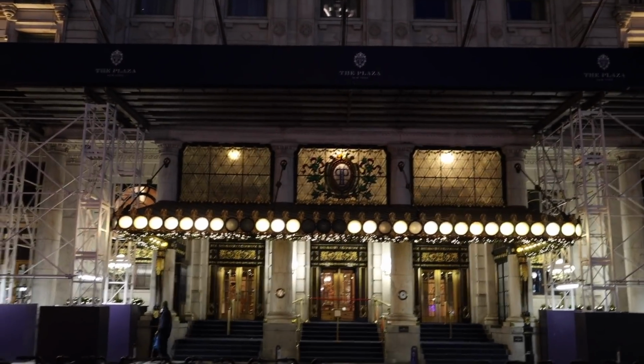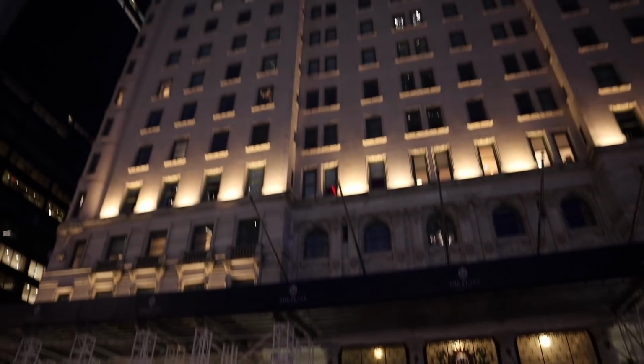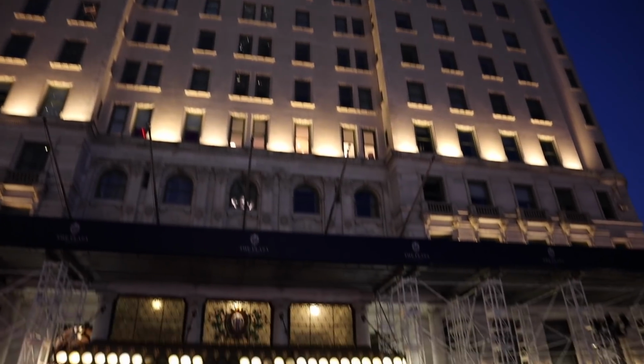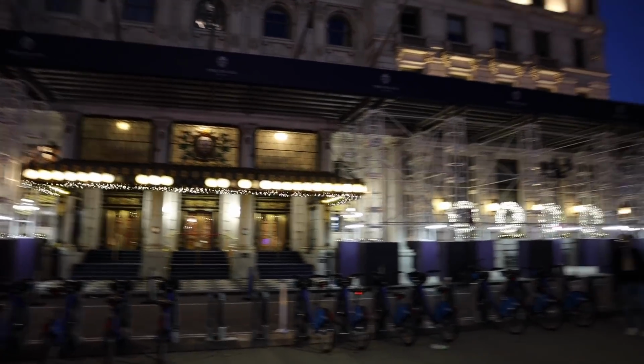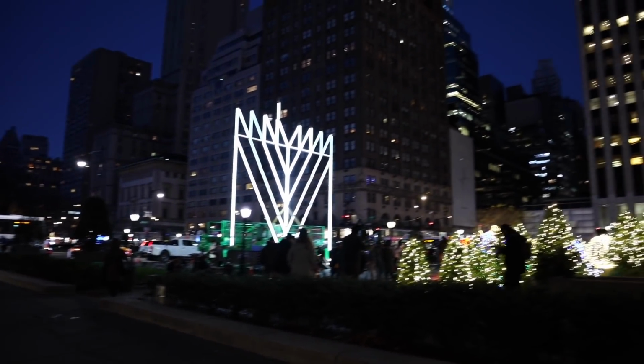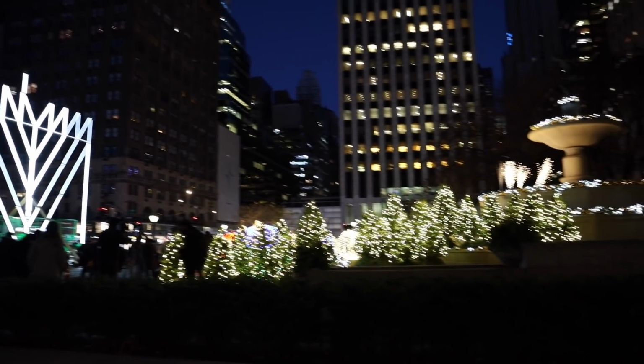You guys, the plaza. This is the infamous Plaza Hotel. I was trying to get tea in their tea room this year, but they're closed. And then there's this beautiful setup right here, right across from it.